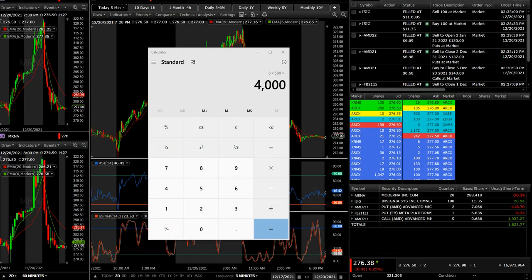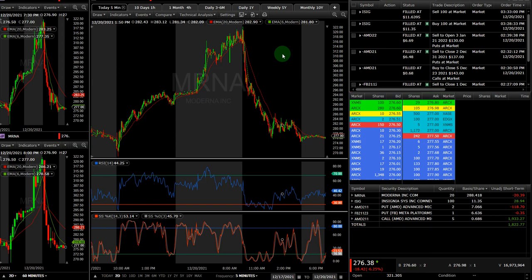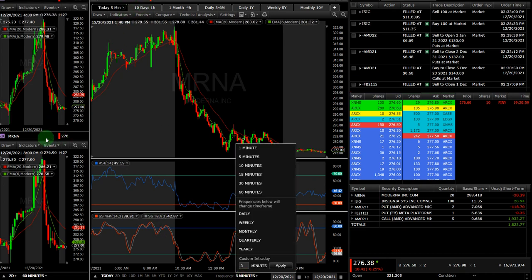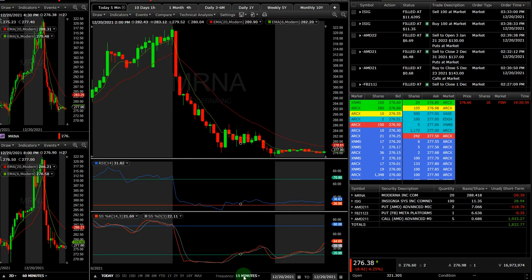As we can see right here, this is where I decided to catch the knife, and it fell. I cut my loss right here. Well, technically, you can play it really safe and cut your loss earlier if you want, but I cut my loss here because I didn't explain in the video. If you go to the 30-minute chart, this right here is what I noticed at that time.